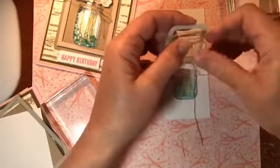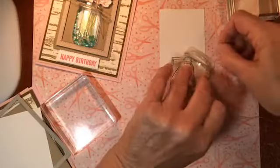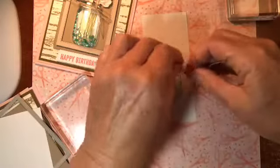Now, I don't want that right in the middle. Shh. Let's do that again, because I don't want that right in the middle. It can be either side, but I don't want it in the middle. Okay, there we go. Let's try that again.